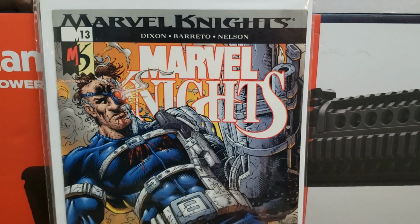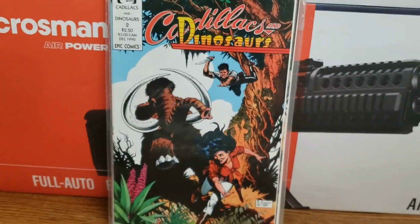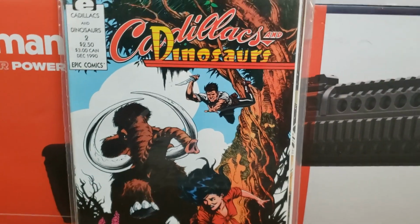That Warren Ellis run features White Queen pretty prominently. Not against that. An issue of Marvel Knights, Chuck Dixon. Cadillacs and Dinosaurs by Mark Schultz.